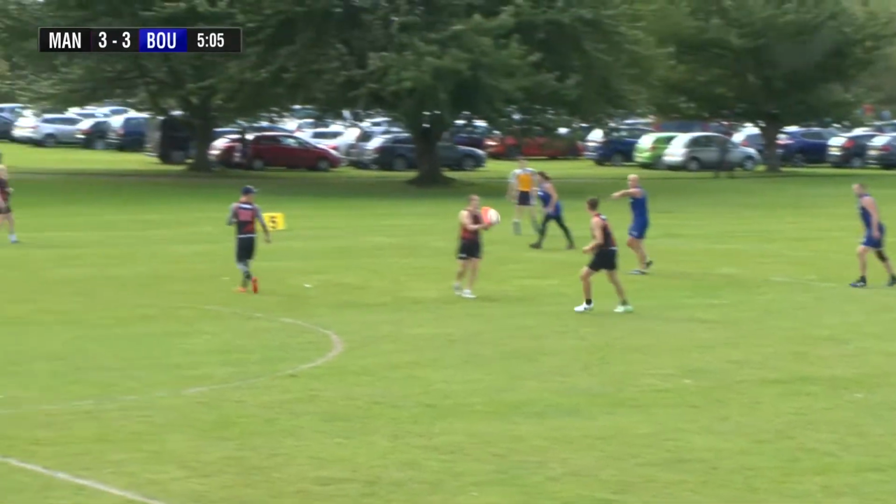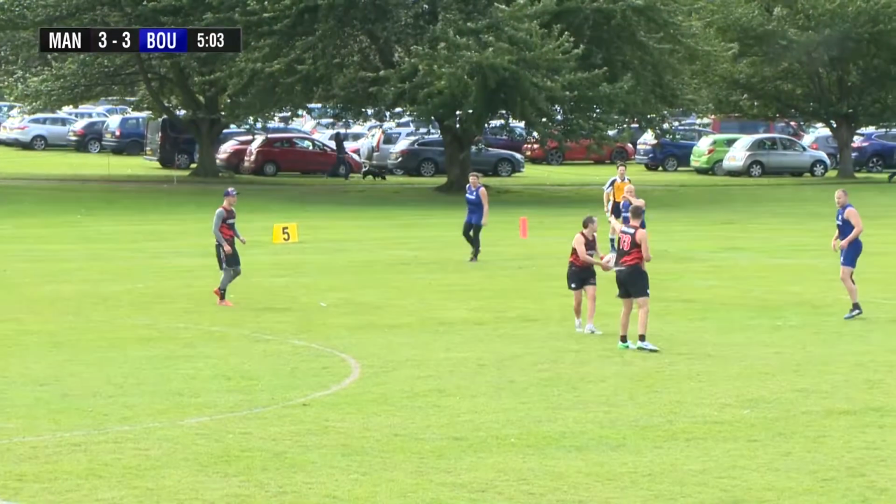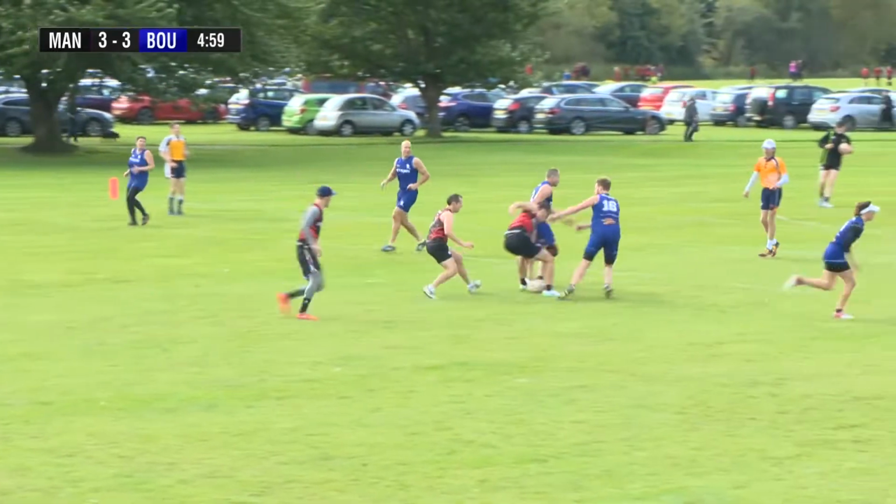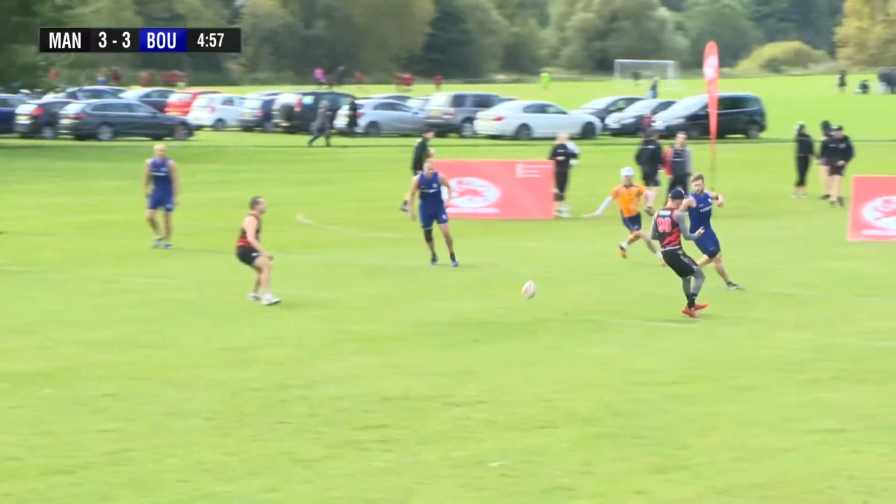So now Manchester going from left to right. Next game up at 25 past: Thames Valley Vikings against London Scorpions.